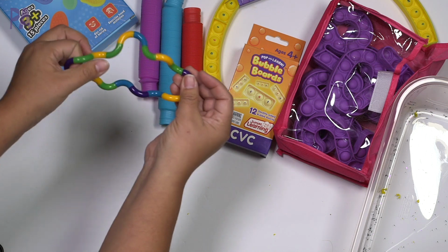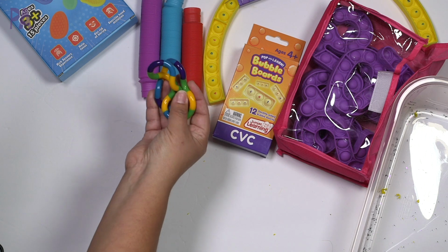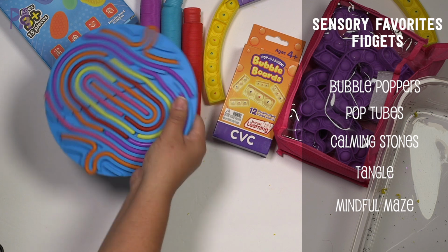And this is a fidget that we have enjoyed time and time and time again. It also travels really well. Like this one a lot. This is kind of a new one, but I'm going to put it on my tried and true list because it's really fun.